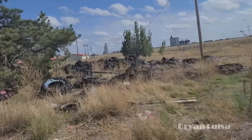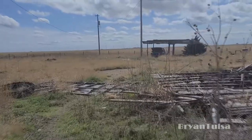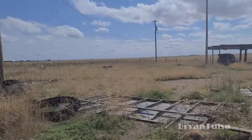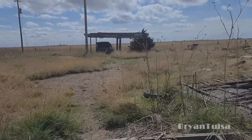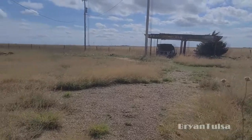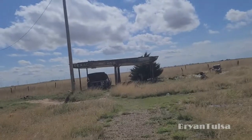I think there's sort of a path this way. Yeah, you're going the hard way. I found the easy way. Lizard, huh? As long as there aren't any snakes. Here we go. Easy path right out to it. Yeah, I was just curious about this truck. Wonder how long that's been here.